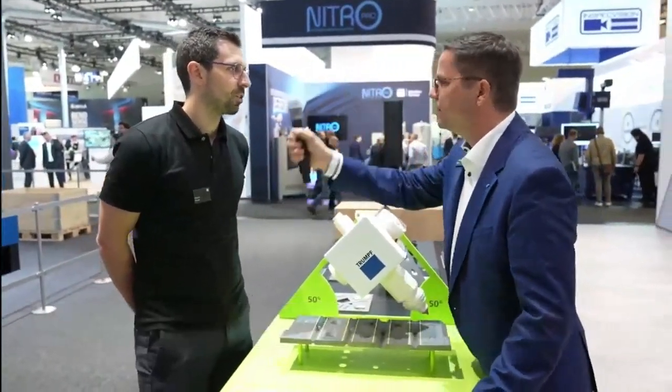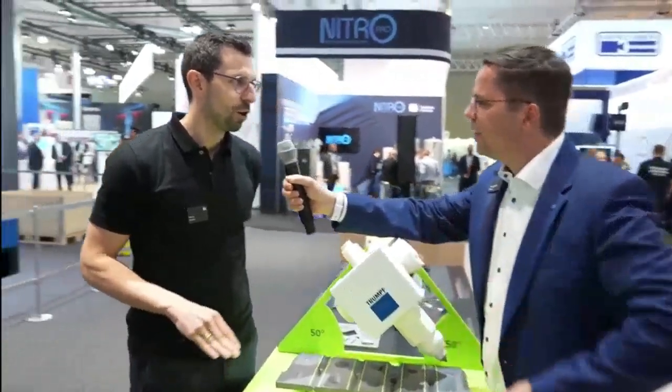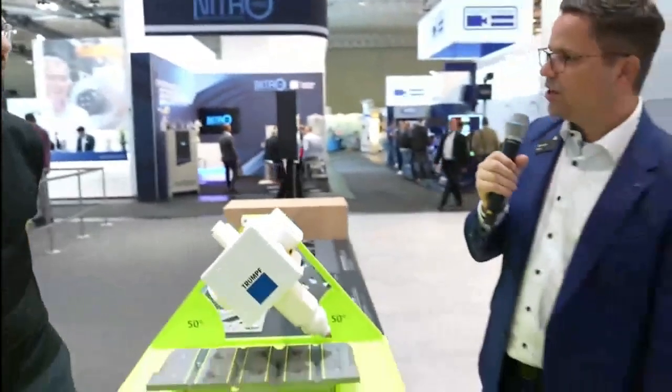So what is the maximum sheet thickness? The maximum thickness depends on the angle size. For 15 millimeter, it's up to 50 degree, 20 millimeter up to 45 degree, and 25 millimeter is also possible with 30 degree. Okay, so thank you very much, Patrick.